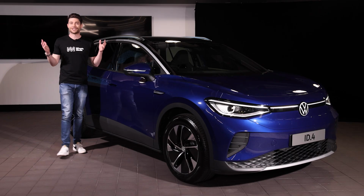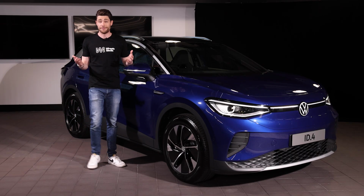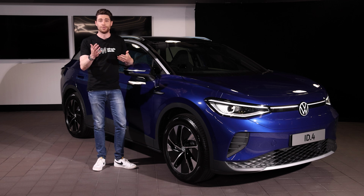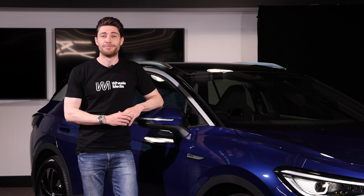So there you go. That's an early look at the Volkswagen ID4. It's still a little way off before it arrives here in Australia, so as soon as we have more info on local spec and pricing, we'll let you know, so make sure you keep your eyes peeled at whichcar.com.au for that. But what do you guys think?